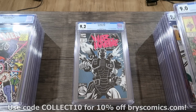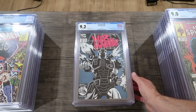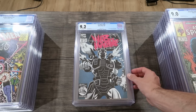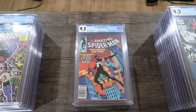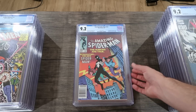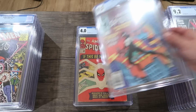Here's a 9.0 Amazing Spider-Man 316 newsstand, that classic first cover appearance of Venom. He also appeared in cameo, where it was just his head in a prior issue. Iron Man #282, first full appearance of War Machine. Epic cover, 9.2 white pages. Spine stress on this one, possibly improved to a 9.4, but not really worth the risk. Same as this one, Amazing Spider-Man 252, newsstand edition. Ties for the first appearance of Black Suit Spidey.